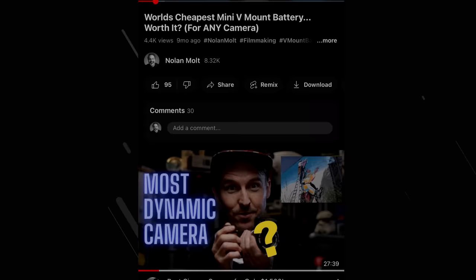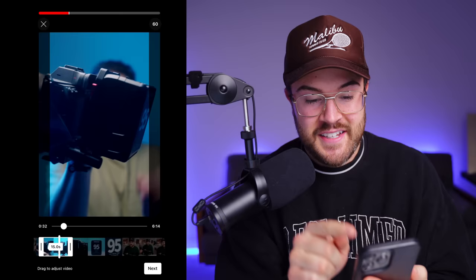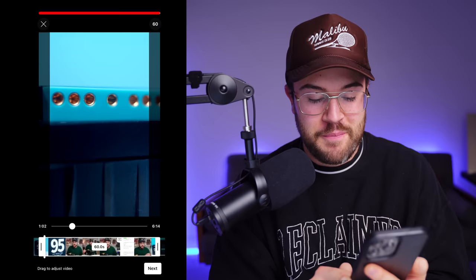And then you have 2 different options. You can either use a 15 second short, or you can use a 60 second short. Now that I selected that 60 in the top right hand corner, I can extend this to make it as long as I want, and then I can drag this around to choose a different part of the video. And then you can even move this to the left and right to make sure it looks all good.